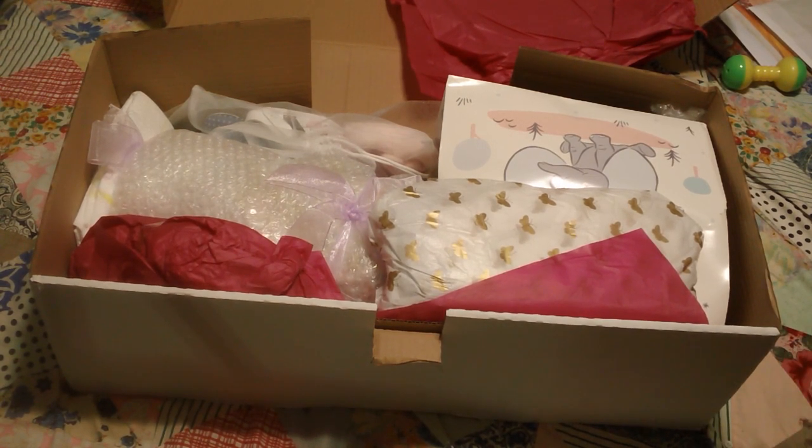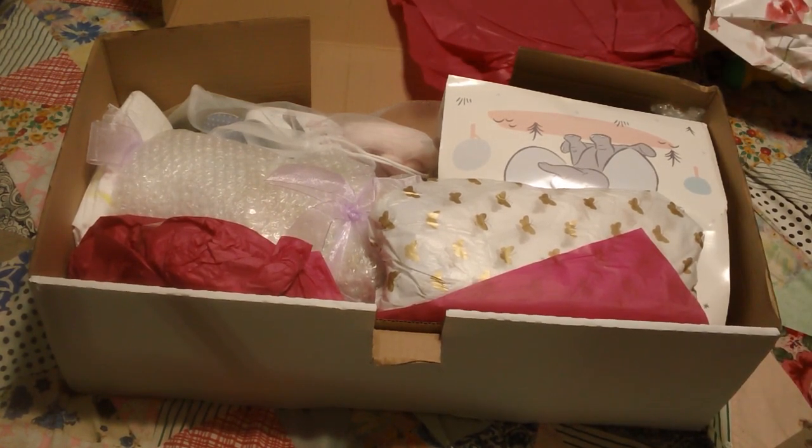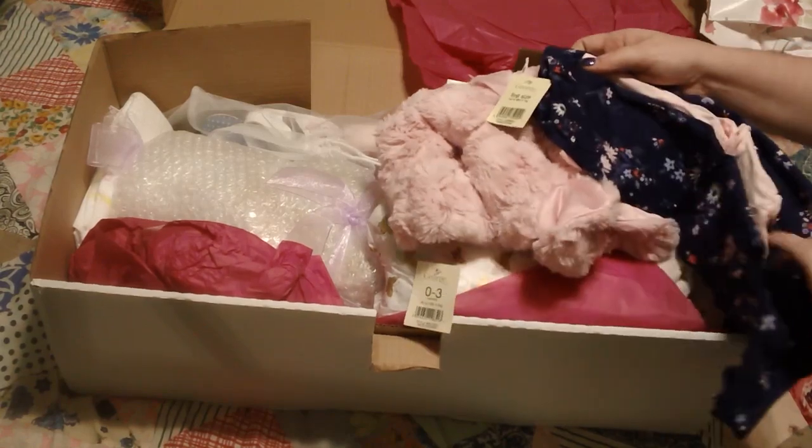So yeah, I love getting baby clothes from the UK because it's just so different than what we have. Oh my gosh, we have some fluffy stuff here. Let me go ahead, and this is brand new with tags. This is all brand new.